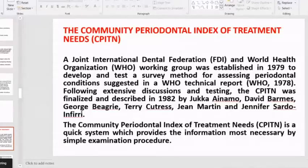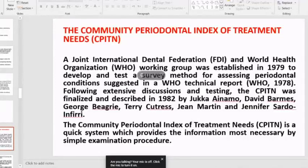A joint international working group of the dental federation, FDI, and WHO was established in 1979 to develop this index for surveys. They assess the periodontal condition and give the treatment need through the same survey. The Community Periodontal Index of Treatment Needs is a quick system. It provides the information most necessary by a simple examination procedure. How? Now I will explain it more for you.